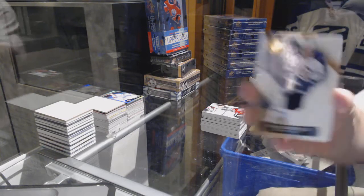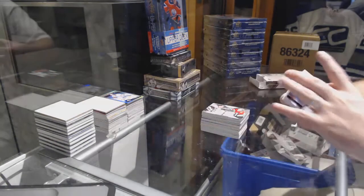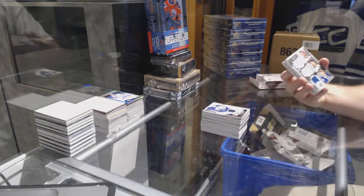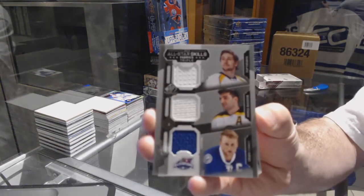We've got for the Jets, Mark Scheifele. Mark Scheifele for the Winnipeg Jets. We've got another random between Nashville, Boston, and Tampa. Stamkos, Bergeron, Forsberg. Triple jersey.